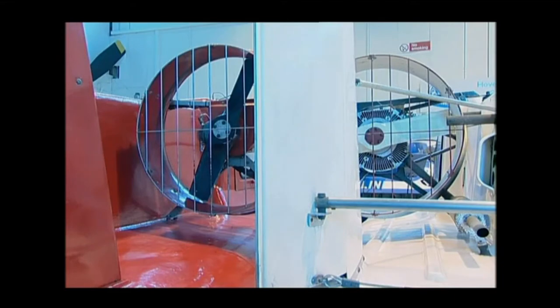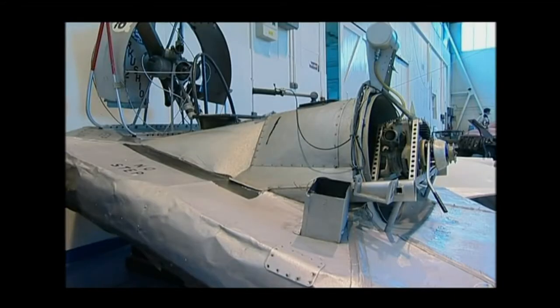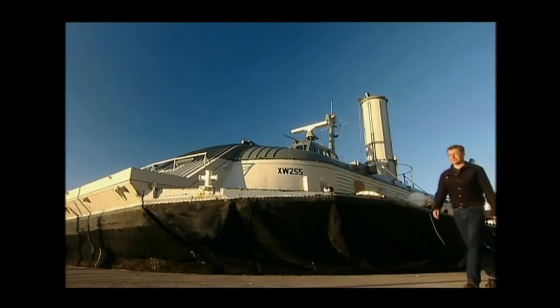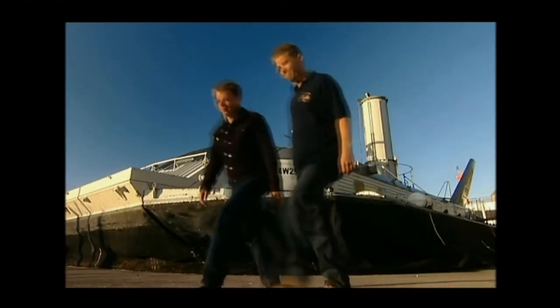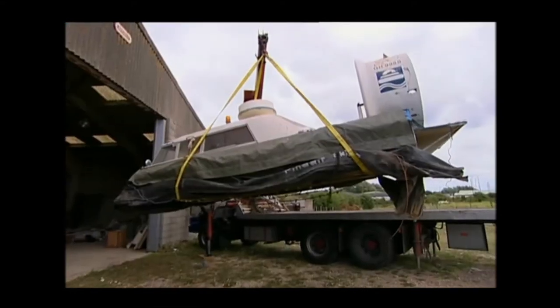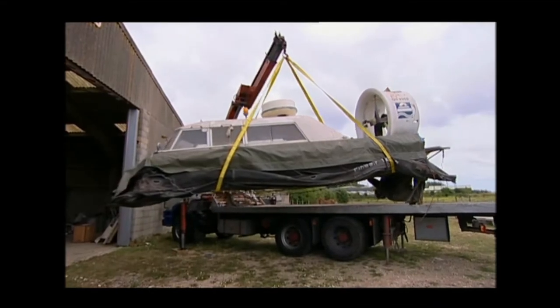Where better for the Skima 12 to end up? The only working hovercraft amongst the skeletons of her sisters. Mike has kindly agreed to donate her to the museum, but only if we can get her working again. Well, if our Skima is ever going to hover again, we'll need the help of a real propeller head.